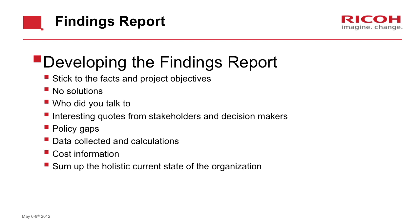A couple of other just tips and tricks. Developing the findings report, and as I said, this is deliverable number one. I think it's really important to stick to the facts and the project objectives.